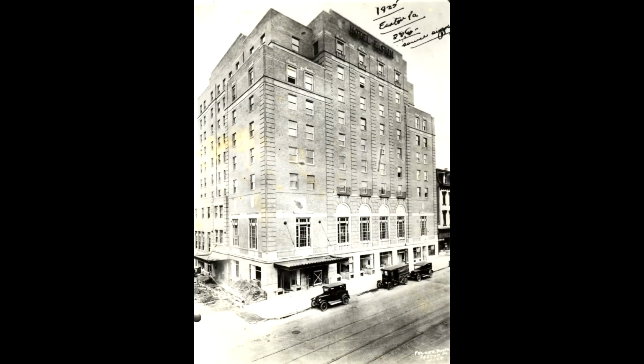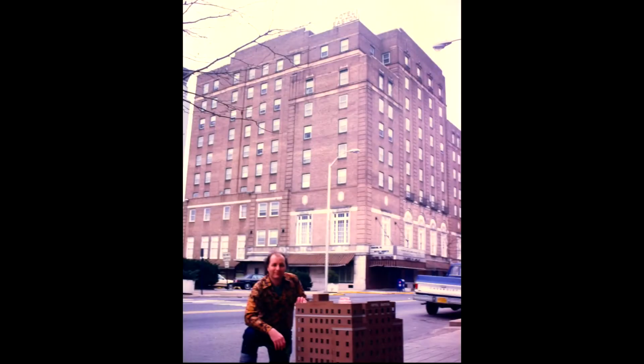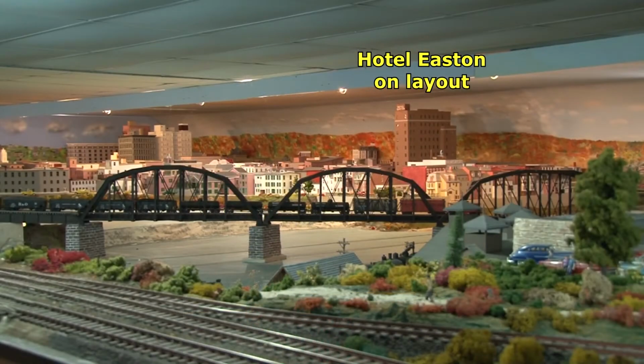Hotel Easton in 1925. The finishing touches are being put on the Hotel Easton at this time. Hotel Easton model on the site. It is the largest model on the train layout.